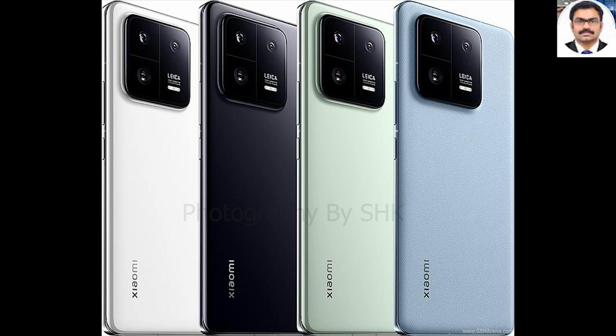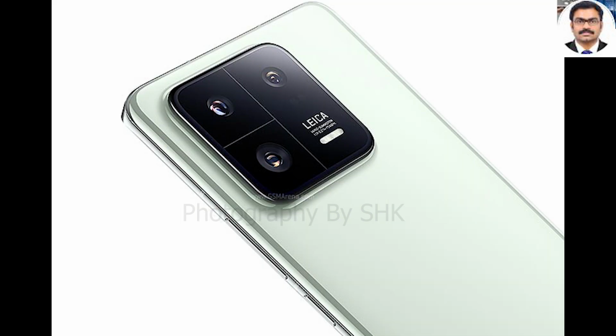Every aspect of Xiaomi 13 Pro's camera system, from hardware and image quality to UI or UX design, has been created in collaboration with Leica to deliver a pro-grade smartphone photography experience. The smartphone is kitted with a triple camera setup featuring Leica optical lenses.